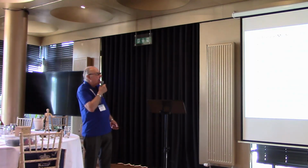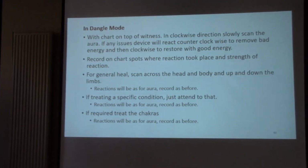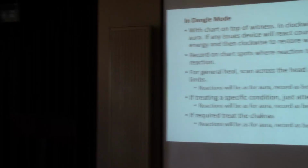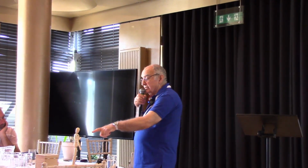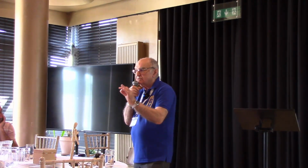And where are we? In dangle mode, chart and topical witness. So what I normally do, I go around the aura of the body, scan around the aura and see if there's any spots in the aura. Then I move diagonally across the body to pick up what's there. And each time I get a movement, I note its strength and write it on the chart.